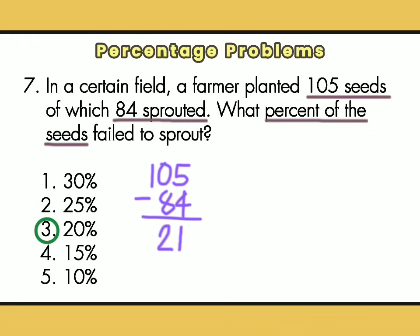So, to find the percentage of the failed seeds, we need to divide the seeds failed to sprout, which is 21, by the number of seeds planted, which is 105. Since mas malaki ang divisor natin kaysa sa dividend, so expected ang magiging quotient nito ay below 1. So, ilang 105 meron si 21? Hindi siya pwede. Kaya place a 0 dito sa taas at 0 dito.